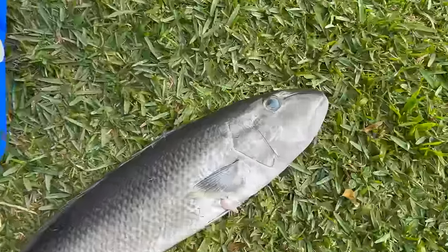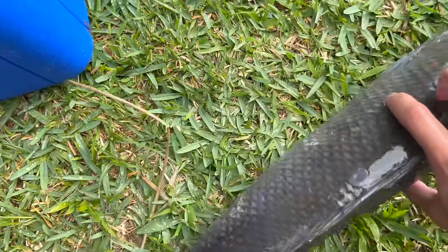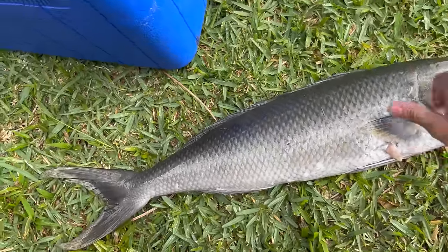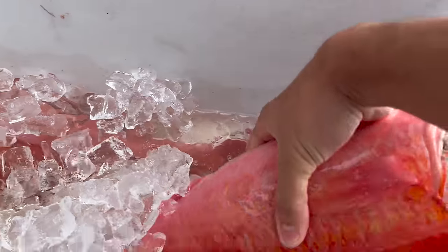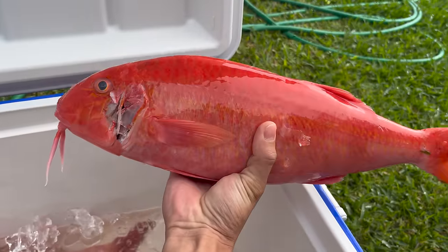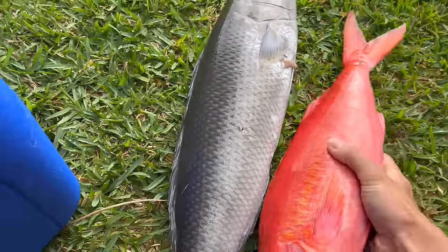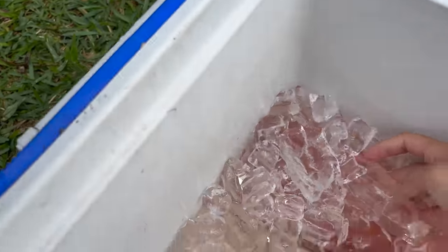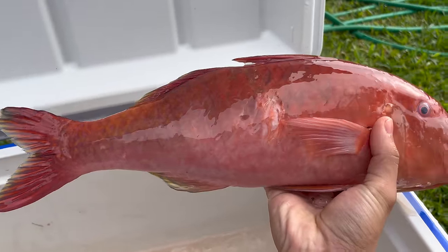Alright guys, so we got all the fish here. Got this really nice size uku, probably like a 5 pounder. Not bad. And then we got these two big goats. Got the veke nono, might be the biggest veke nono I've ever shot. Good size. And we got a big cully. Another beautiful goat.